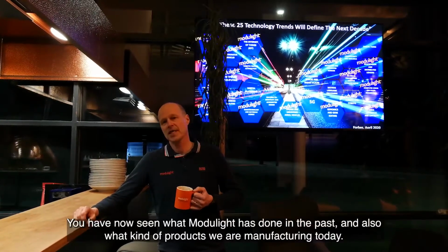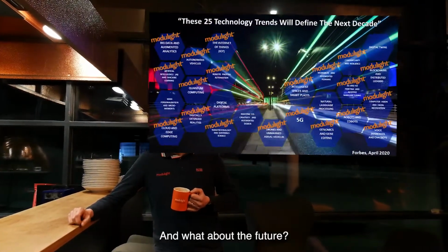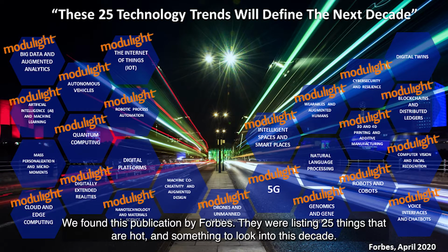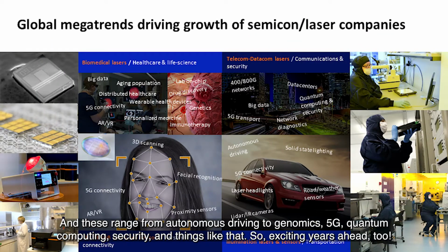But you have now seen what Modulight has done in the past, and also what kind of products we are manufacturing today, and what about the future? Here we try to collect what the future is about for all of us, and we found this publication by Forbes. They were listing 25 things that are hot and something to look into in this decade, and we were actually surprised ourselves that Modulight is involved in 20 of those 25 technologies that are hot things in this decade. And this ranges from autonomous driving to genomics, 5G and quantum computing and security and things like that. So exciting years ahead too.